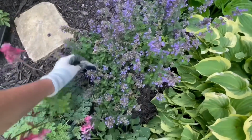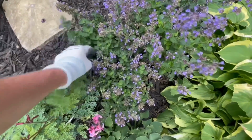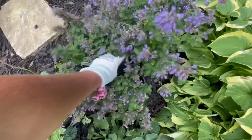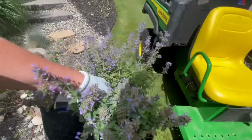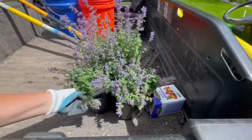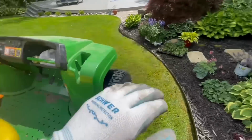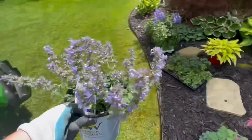Here's the, what is it called? Yeah, Cat's Pajamas. And I have, let's see, I got these off of a clearance cart too. Not a clearance cart, but there's little roadside shops by my work, and they sell super cheap plants. So I got these there.